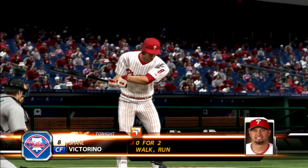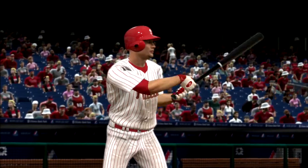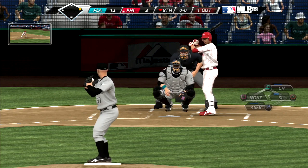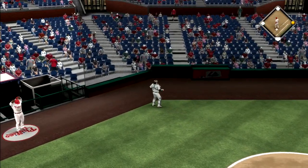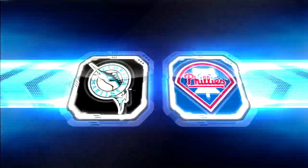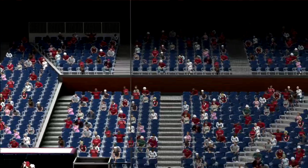Shane Victorino will stand in. He flew out his last time up. And he swings and pops it foul behind the plate. Baker looks up and reins it in for out number 2. And if you ask me, the hardest thing to do in sports is to square up a round ball with a round bat. Got him to pop that one straight up.